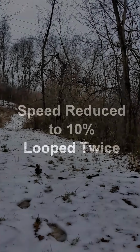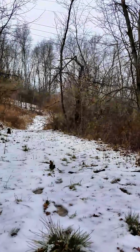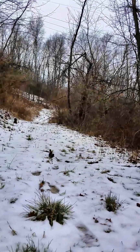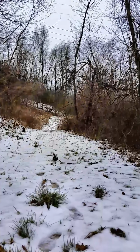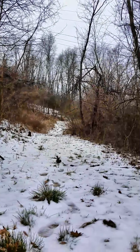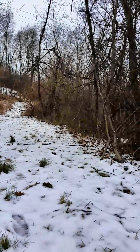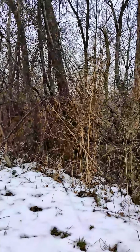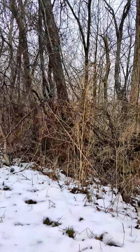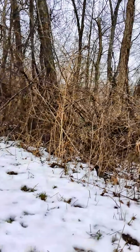Now the speed is reduced to 10% and looped twice. There it is, it's hanging on, starting to jump. It's midair, landing on the other tree. Its eyes are becoming visible. Now it's way more visible, and then its head starts to turn to its left and it's gone.